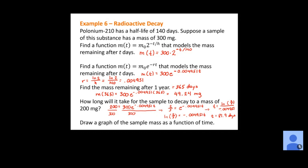And again, always make sure it makes sense. In this case, we know it would reach half the amount in 140 days. Well, that would be 150 milligrams. We're still above that, though, right? So we haven't gotten all the way down to 150, so we haven't gone a full half-life. And so the fact that we only had about 82 days as opposed to 140 days, yeah, that does make sense. Any questions on that one?